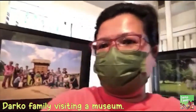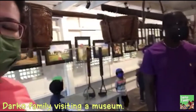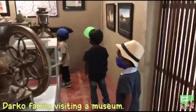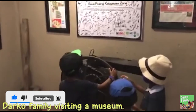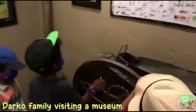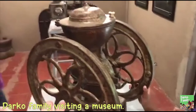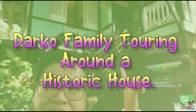So you get to see the pictures here. This is a natural farm with the museum. It's really nice here. They get to see the artifacts, old wooden tools for agriculture here in the Philippines. This is a vintage coffee grinder, kids. You see? It's so precious. So special. Be careful.